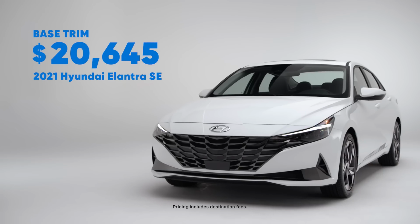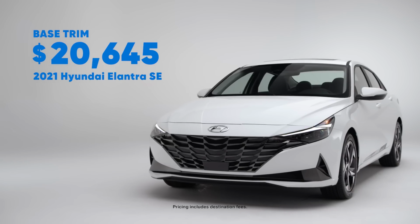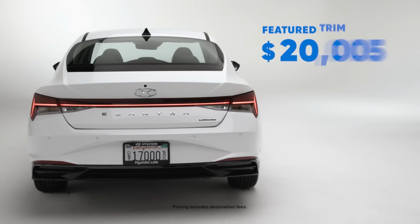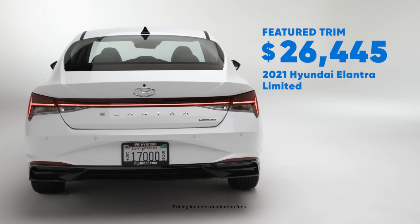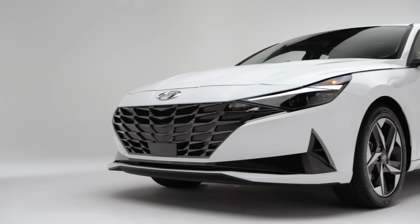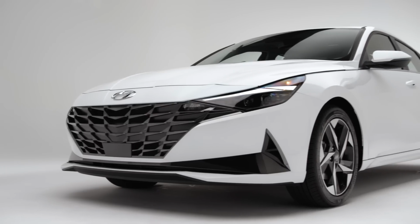How much? You can get into a base Hyundai Elantra for a few hundred dollars under 21,000 bucks. For a Limited like the one sitting next to me, it's about $6,000 more. How does it compare to the rest of the segment, specifically the three cars we talked about? The Civic costs more, the Corolla and the Sentra cost less. However, none of them look this cool.